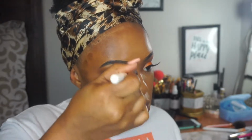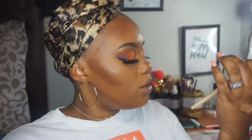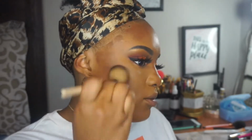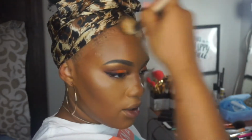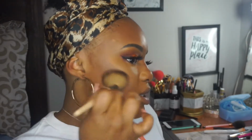Doing what we do. I'm making this chin a little more not so chinny. Chopping this nose down. All of that. And now I'm gonna go in with this Eco Tools full setting brush. And I'm just going to blend that out. Just because a brush has a certain name, don't mean you can't use it for something else. So serious when I say that.